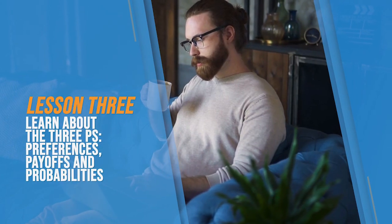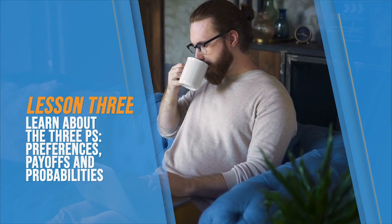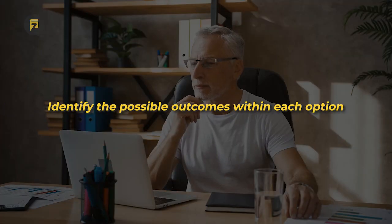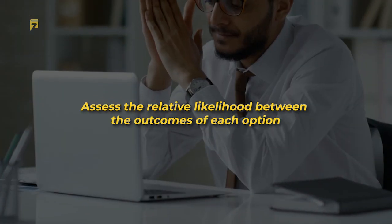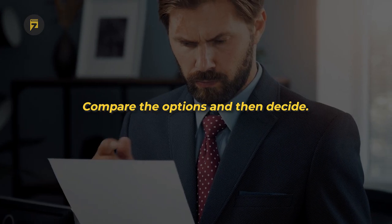Lesson 3. Learn about the 3 Ps: preferences, payoffs, and probabilities. In order to make better decisions, we must identify all the possible options for our decision, identify the possible outcomes within each option, identify our preference for each, estimate the likelihood of each option, assess the relative likelihood between the outcomes of each option, and compare the options and then decide.